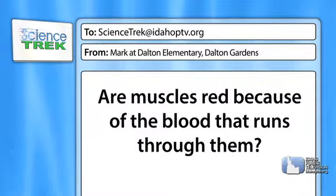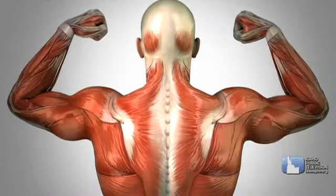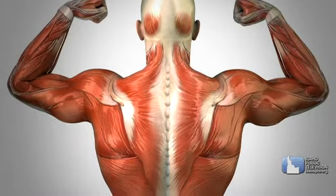Mark would like to know, are muscles red because of the blood that runs through them? Well, there's several things that make muscles red. One is the blood that runs through them. The other thing that makes muscles red is a substance called myoglobin. And myoglobin gives muscles that reddish color. Muscles that have more of the blood vessels and the myoglobin look redder than others. The difference between, on a chicken, breast meat and thigh meat, is that thigh meat has more of those substances.